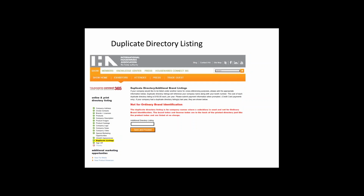Now the duplicate directory listing is not for ordinary brands. If your company is a wholly owned subsidiary where you have a parent company who would like to have their name listed in our directory, there's a $150 fee for this, and it tells them that your parent company can be represented in your booth number. It's just a line item in both our printed directory and our online listing. It is not for ordinary brand identification, and you'll receive an email from me telling you as such.